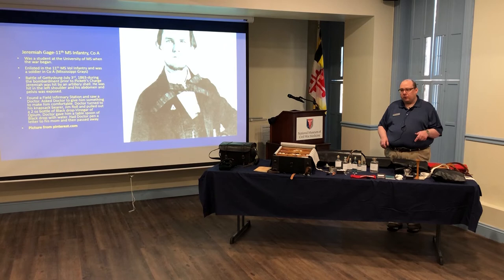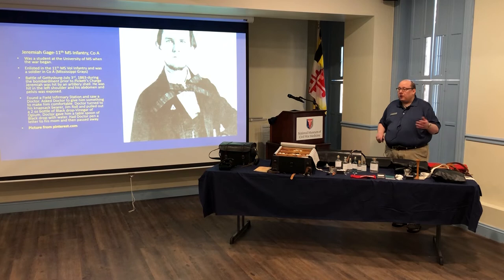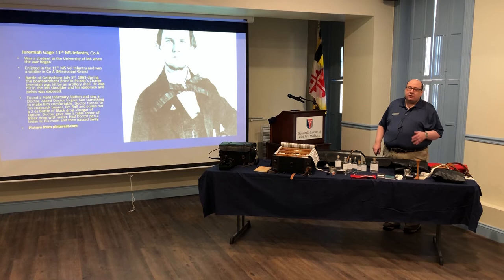There was one soldier in particular in a story that he talked about, and that was the story of Jeremiah Gage. Jeremiah was born in Mississippi. He was a student of the University of Mississippi. When the war began, he joined the 11th Mississippi Volunteers and became a member of Company A. Company A of the 11th Mississippi was known as the University Grays. These were all students who at one time were students of the University of Mississippi.